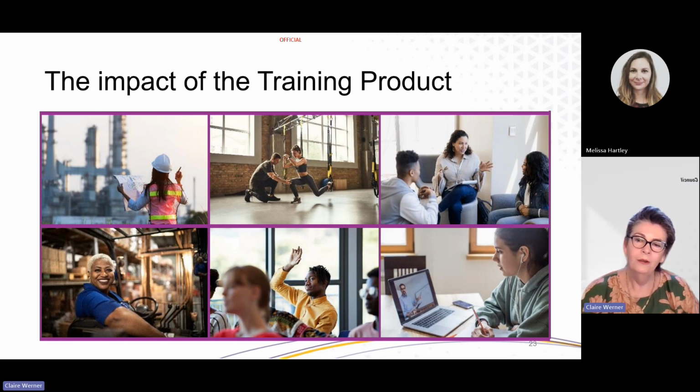So by aligning wellbeing strategies with the specific demands of the training product, as RTOs, you can really provide targeted support that effectively addresses the unique challenges that the students might actually encounter during their learning journey with you.